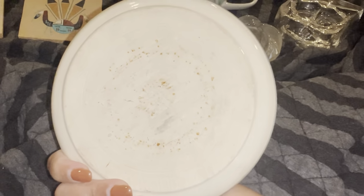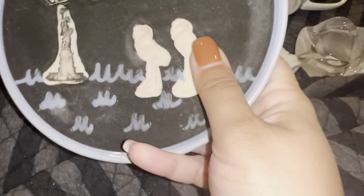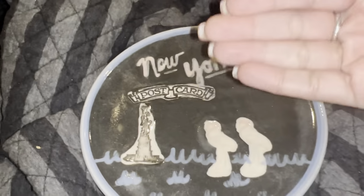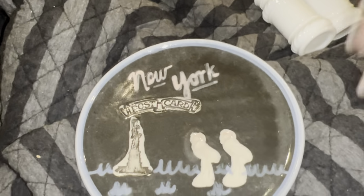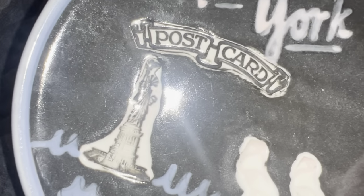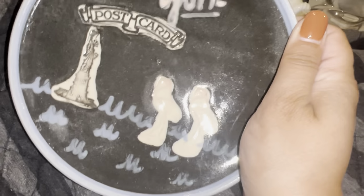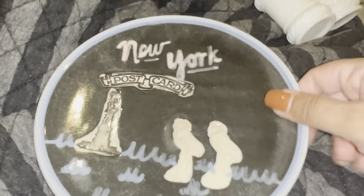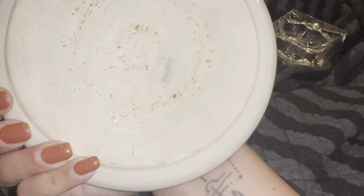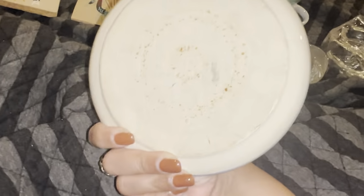Then I have no idea what this is, guys. I've done a lot of research. It is not signed by the potter or whoever did this. It's a glazed plate with these wackadoo flamingos with childlike waves. I'm assuming this is as if the person took a picture from Battery Park overlooking the water and the Statue of Liberty across the way. And it says New York, and then it says postcard. These are stamped on and then glazed, so it's pretty interesting. I don't know if they're trying to make the plate like a postcard. I thought maybe the company who made it was Postcard. I can't find anything on it, and it's not signed by the artist. I thought that was a really cool, unique find, and I think I only paid a couple of dollars for it.